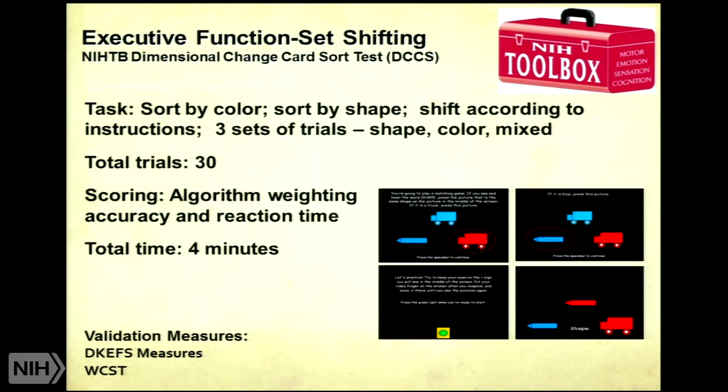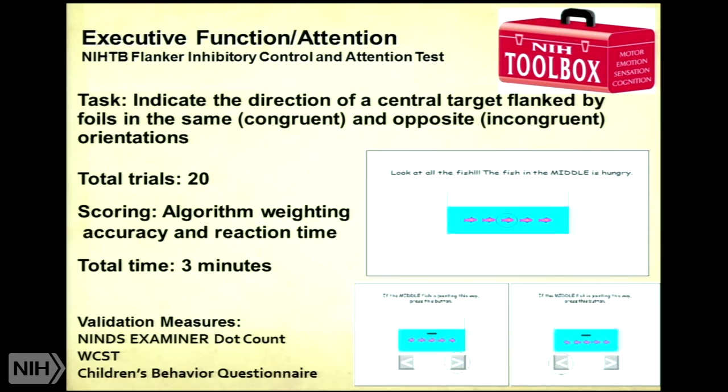There are no instruments in cognition. These instruments take 2 to 5 minutes, but they replace instruments that take 15 to 30 minutes and that require somebody with large degree of practice or with a degree period, and these do not. We have executive functioning tasks, set shifting.